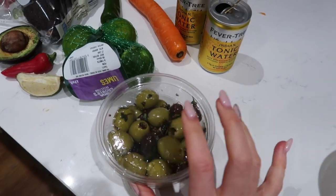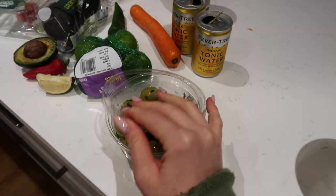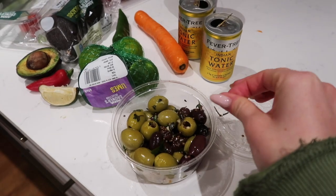So we got some of these olives from an olive deli stall, and they're orange and mustard seed olives. I think they've got garlic in them as well. Should I give them a go? Oh babe, pretty good. Oh my god, the orange is so nice.